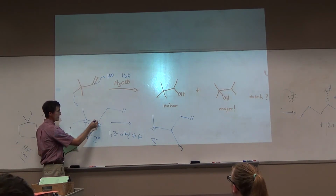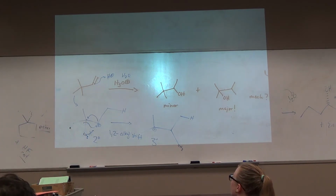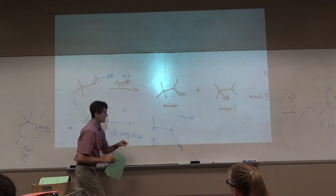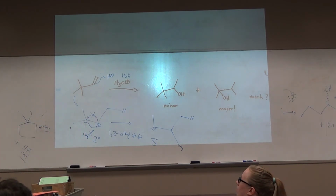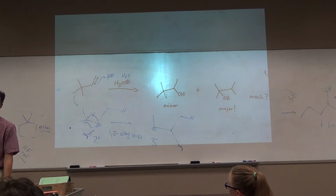We also may get arrows that look like this. I don't know what that means. I think it means that the cation is moving there. Yes, it is. But we don't use arrows to show movement of charges. Right? So don't do that. You gotta know what your arrows mean. And part of organic chemistry is understanding how to use arrows correctly. And you will be tested on that.